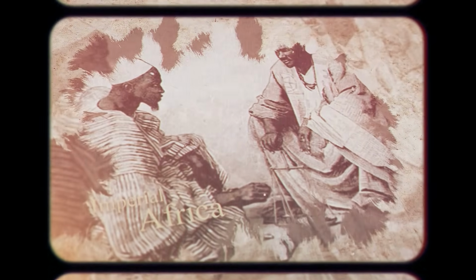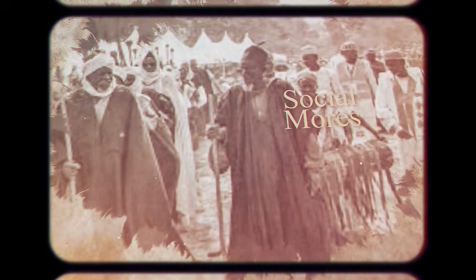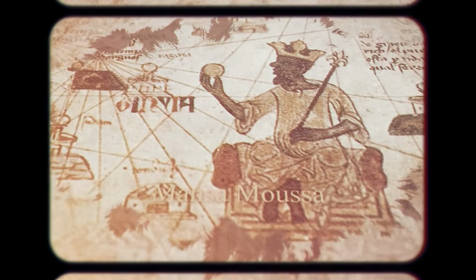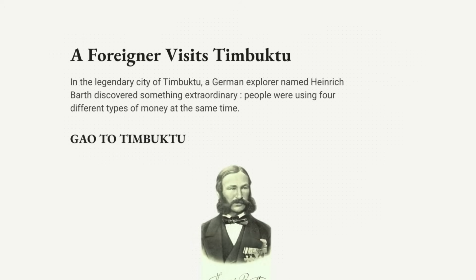Long before European banks existed, African merchants were running the world's most sophisticated money systems. In the legendary city of Timbuktu, a German explorer named Heinrich Barth discovered something extraordinary in 1853. People were using 4 different types of money at the same time.